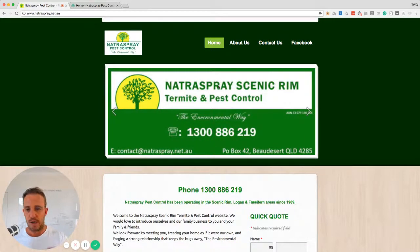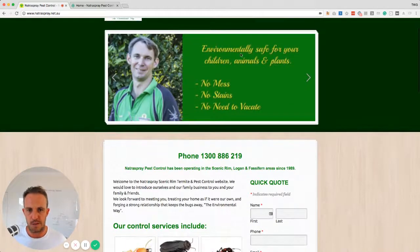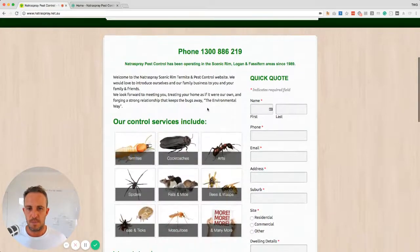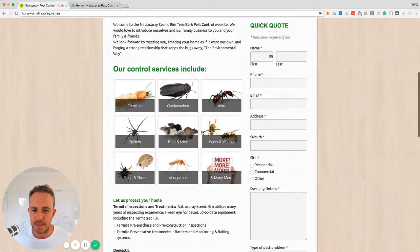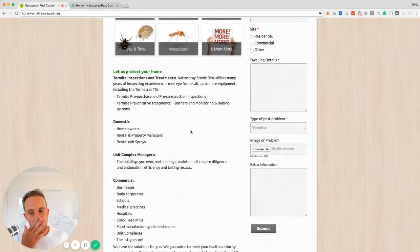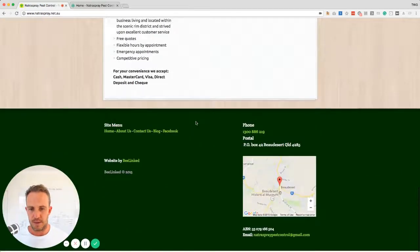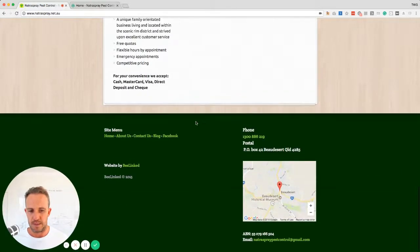First of all, the design layout on the old site really wasn't that great. The images are not good either, and it's just a little bit cluttered and a bit busy. So we needed to clear all this up, and we also needed to get some services on their own pages, so that we could optimize them for the search engines. If I look down here, it's a bit clunky.